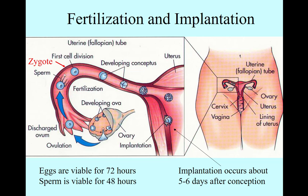And fertilization typically, most commonly, happens in this bend of the fallopian tube. It's called the ampulla of the fallopian tube. And that's where that one sperm penetrates. And then when that one sperm penetrates, the first cell that forms between that one sperm and egg is called a zygote. And this is the zygote right here.